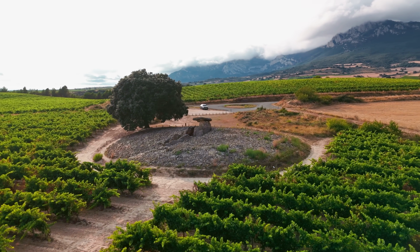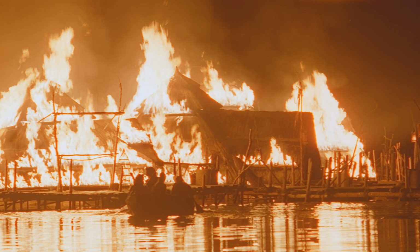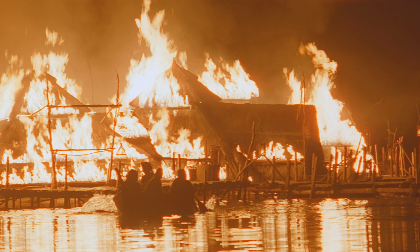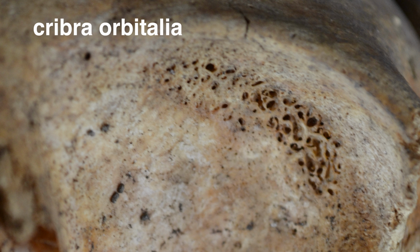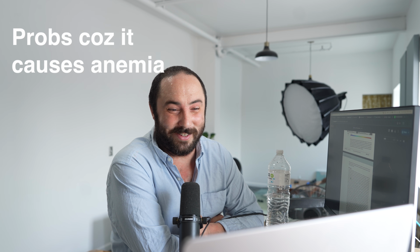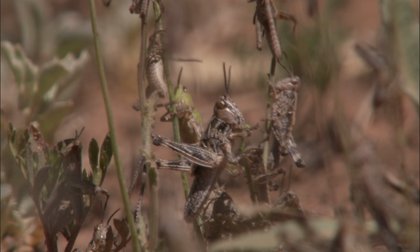Fascinatingly, you can kind of see the sort of wider societal impacts of conflict and instability too here. 36% of the people had cribra orbitalia. Basically, eye sockets become kind of porous. It seems that any kind of trauma can cause it, but particularly starvation, food insecurity. Amongst 64 children, 39 of them had it. This was a community in trouble for a very long time. This was a hard life people were living. Hard life. Certainly many people had wounds that we're not able to identify.